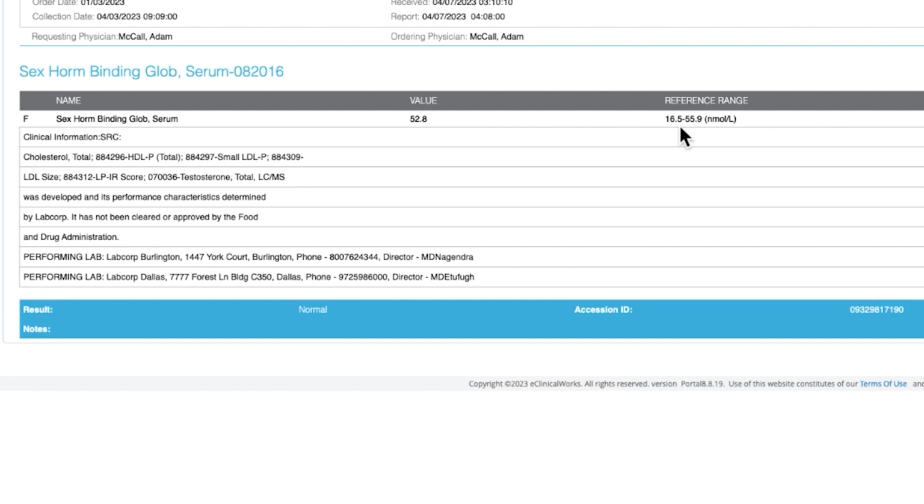So going back to that sex hormone binding globulin test, the reference range is 16.5 to 55.9. Mine's 52.8, so mine's on the high end there. Sex hormone binding globulin binds to those total testosterone hormones. So basically you have less free testosterone that's going to be able to be received by your body, make its way into the cell, and be effective, because you have more sex hormone binding globulin.